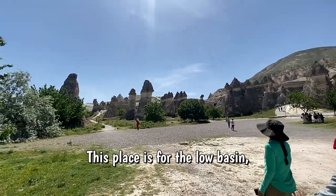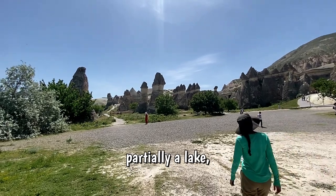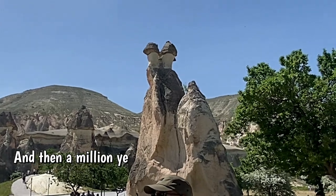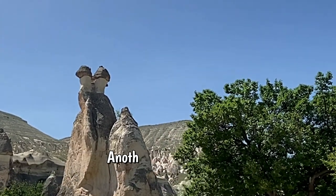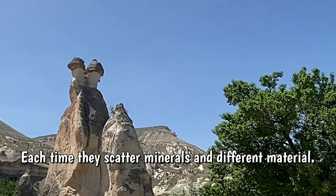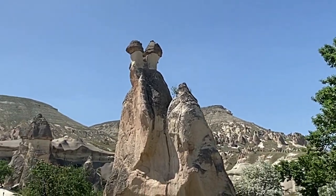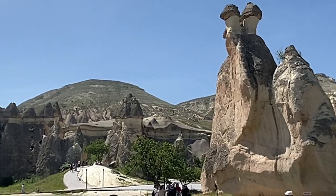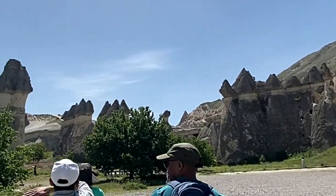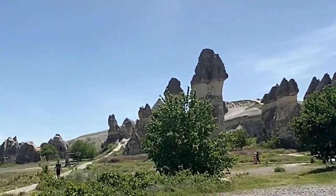This place, it was a low basin, partially a lake, and then lake filled by the volcanic eruption. And then millions of years later, another eruption happened, another one happened. They just, in each time, they scattered different minerals, different materials. They just landed on the ground.